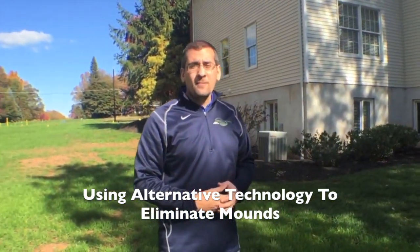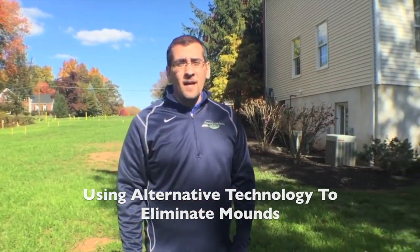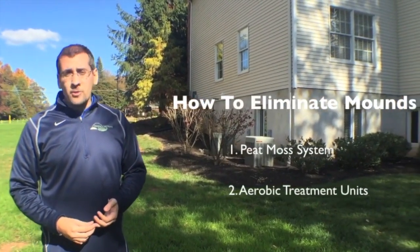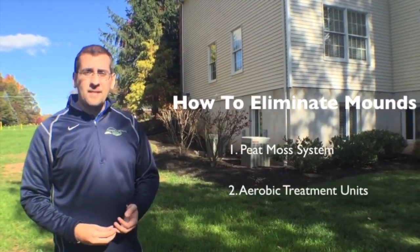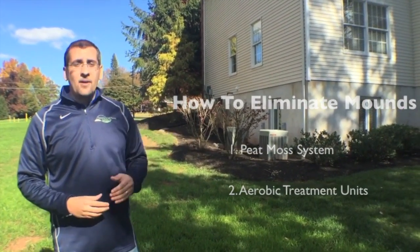So we've looked at alternative technologies that can be used to eliminate that mound. The 2 most common are the peat moss systems and the aerobic treatment units. Now both of these have the potential to take 3 feet off the height of a mound, which in this scenario will basically make it a level system. So that's what we'll be employing here so that the aesthetics of the property can be maintained.